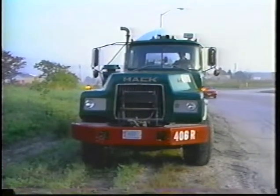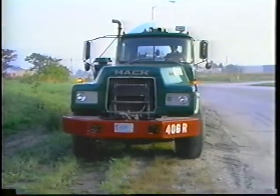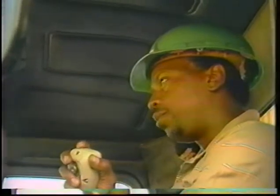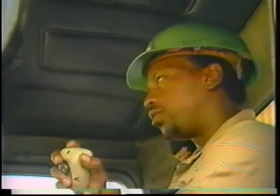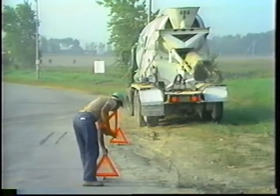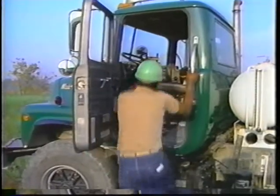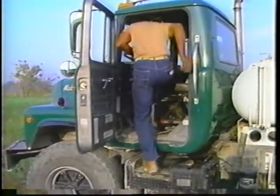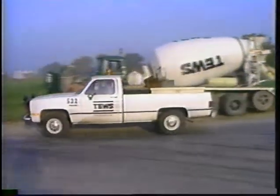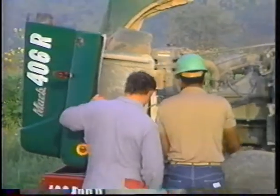4. If your radio is not working, use the nearest telephone to call the dispatcher. 5. Radio or call your yard so they know your situation. 6. Turn on your flashers and use your caution triangle. 7. Stay near your radio. The garage or dispatcher may need more information. 8. Be willing to help the mechanic during the service call. You can help reduce the downtime.